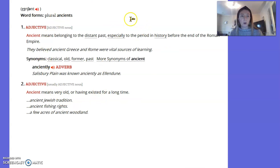And this is taken from the Collins Dictionary, which we looked at together. It says, ancient means belonging to the distant past, especially to the period in history. So if something is ancient, it means it is referring to the past, something that's happened in history. It says ancient means very old or having existed for a long time. So if something is ancient, it means it's very old, it's existed for a long time, and it's referring to something in the past.